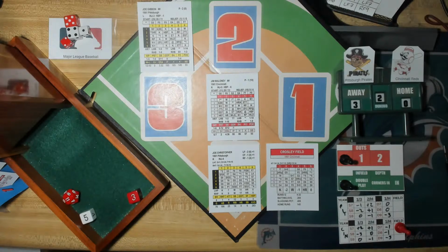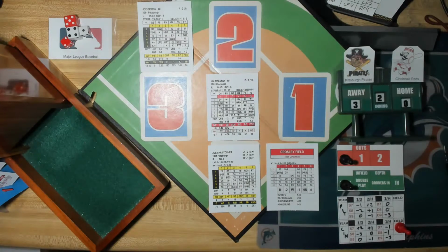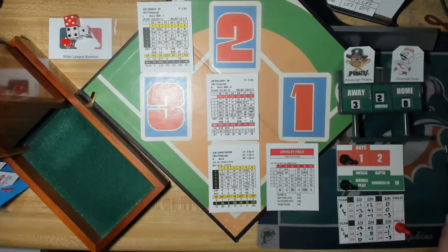Leading off for the Bucks will be left fielder Joe Christopher. 263 average, 14 RBIs that year in 61. Maloney will make the pitch. 2-2, walk, 19. Nope, that's going to be too high. Just a little bit. Christopher actually had a lot of walks. 17 minus 1 is 16 now. Christopher, 3-3, and he's going to fly it to right, and that'll be put away by Robinson.